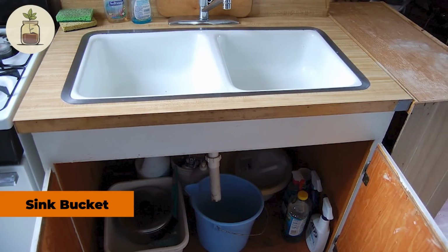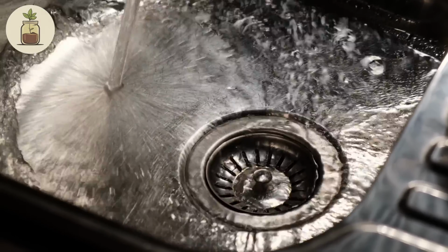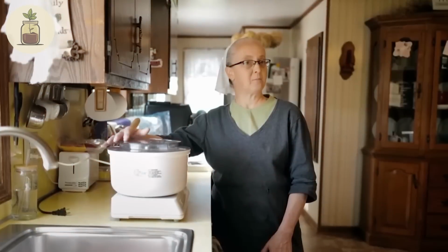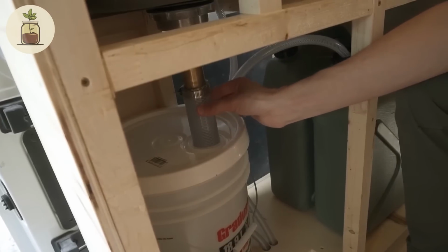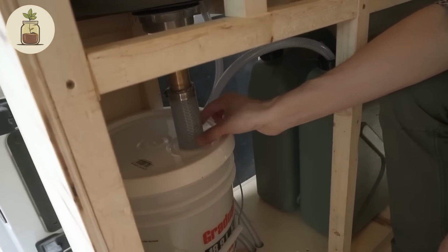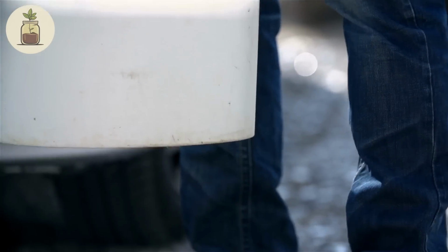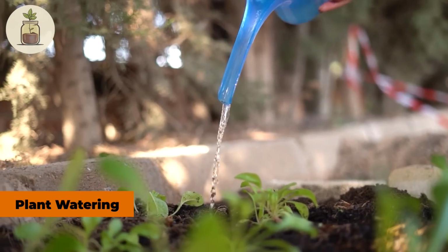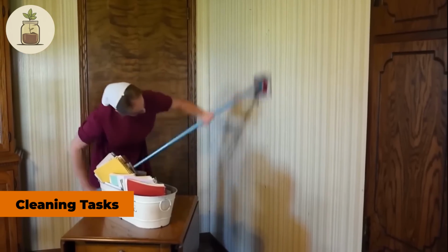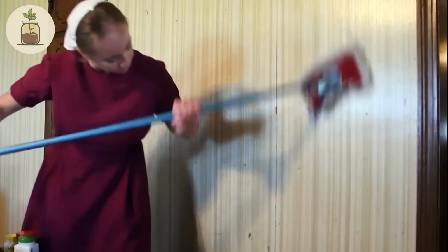Sink bucket. Have you ever noticed how much water goes down the drain while waiting for it to warm up? Amish ingenuity solves this problem with a simple bucket placed strategically to capture that otherwise wasted first gallon from your shower or sink. This water can then be repurposed specifically for toilet flushing, plant watering, or cleaning tasks around the home. The Amish technique includes proper storage methods and measurement systems that help households track their savings.